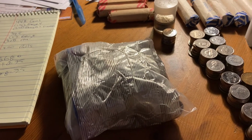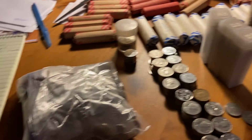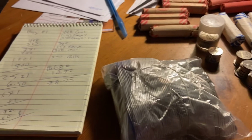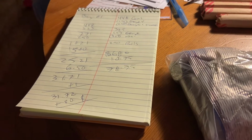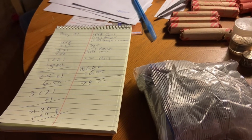And here's the final bag, and I did estimate $100 in nickels, so we're gonna be pretty close. And I thought it might have been 50 in pennies, but it was only 31.72. But we're getting close to 150 because money counts up.